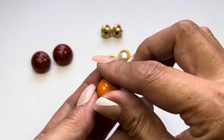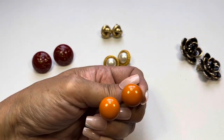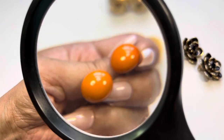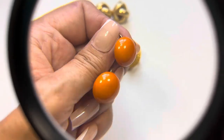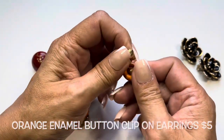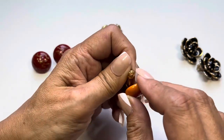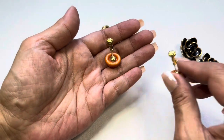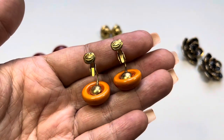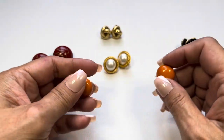Here's another pair of button earrings. They're tiny, smaller ones, but great. These earrings are great for the autumn. This is in this beautiful pumpkin shade, right? And let's look at the back. Gold tone, great condition. Yeah, very nice. There you see the backside. Beautiful little button earrings, like those.